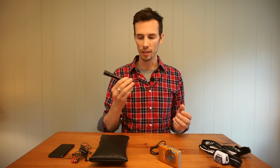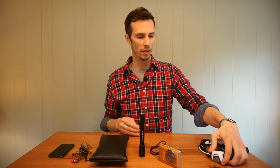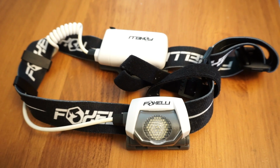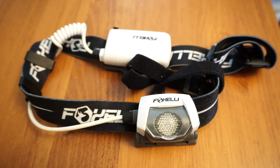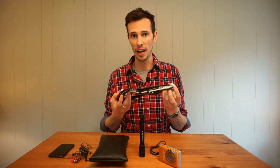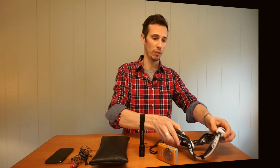We always carry them around with us when we're traveling, and they actually do come in really handy. So we'll bring either this one or a headlamp like this one. This one's actually pretty fantastic. It's a little Fox LE headlamp, and it has a lithium-ion battery that's USB rechargeable, and that seems to last forever. So great thing to have with us.